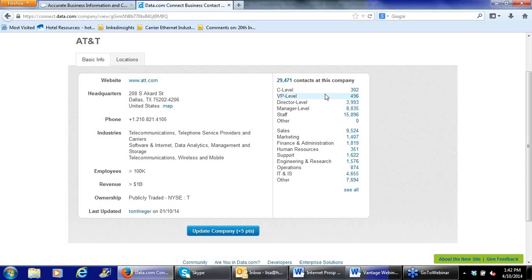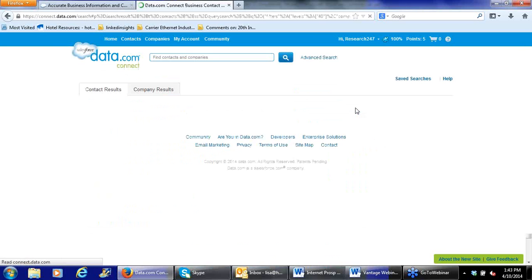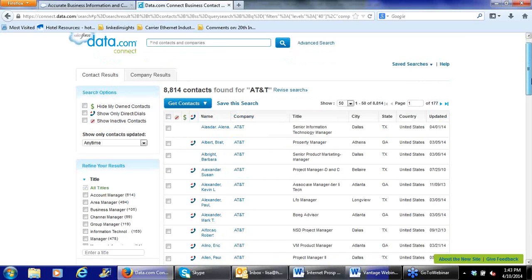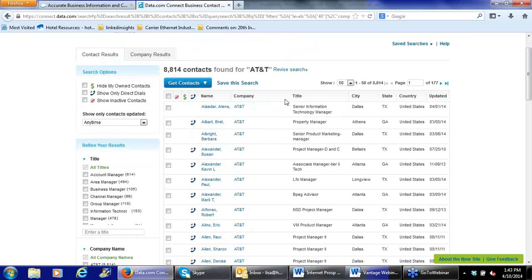So here, this breaks these people out in different levels, or we have different departments. And if I want to, I usually start with the manager level, and directors are the ones I start with first. So I open up these 8,814. Now, it's in alphabetical order. This is simply an embedded Excel spreadsheet. So you could click on it and alphabetize it by title. A lot of times we work on titles.